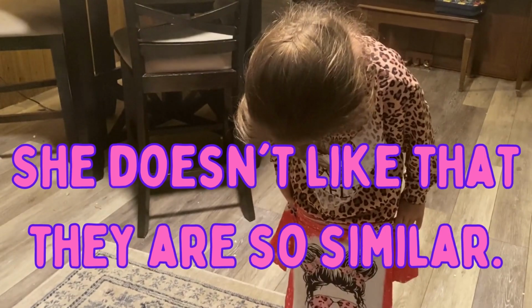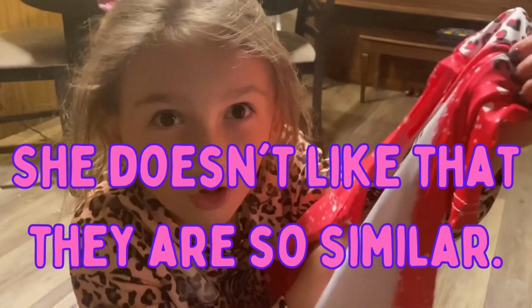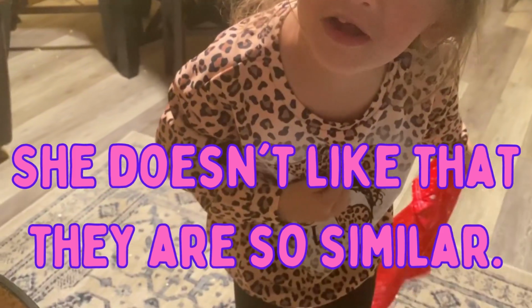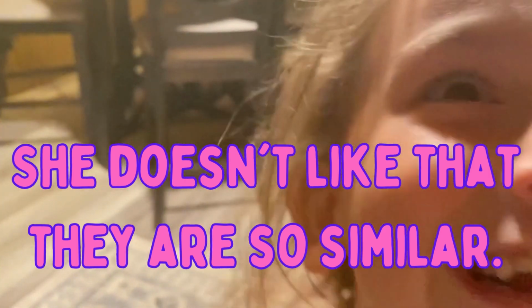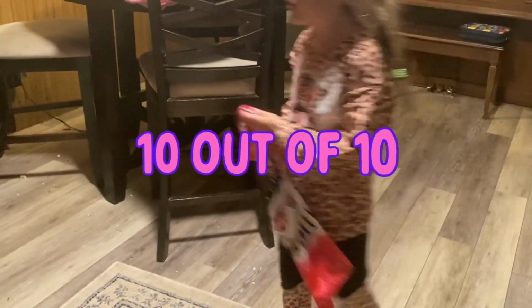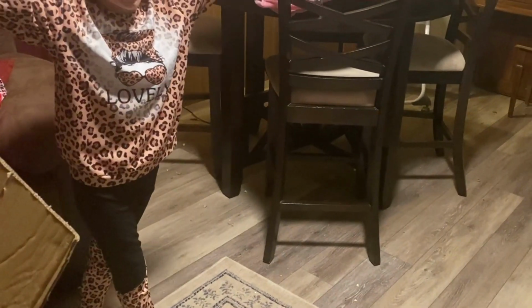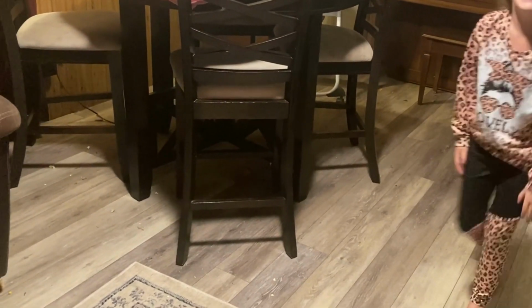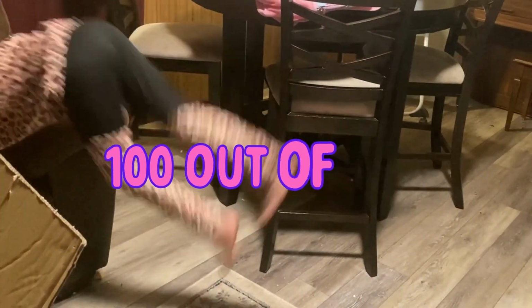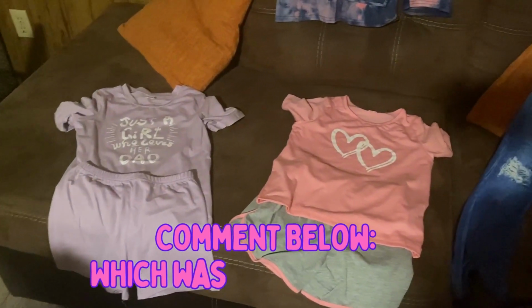One short sleeves, one long sleeves. Look at this girl! Look at this girl! There, boss girl. I hate you for credit! I give it a 10 out of 10. Alright, let's see the pants. How do you like the pants? 100 out of 100. It's cute. All right.